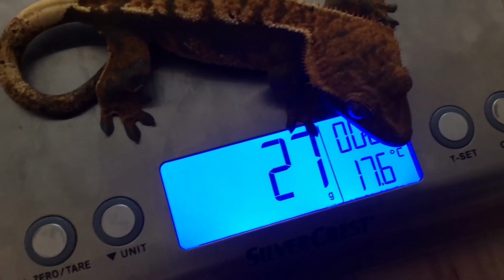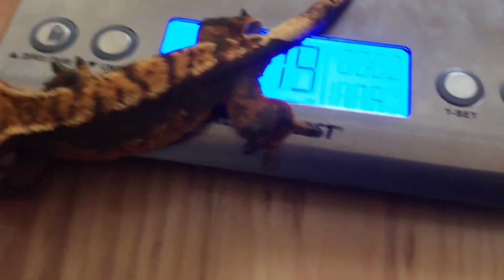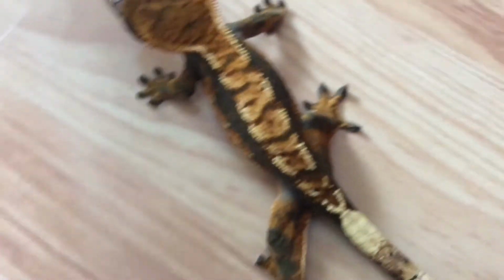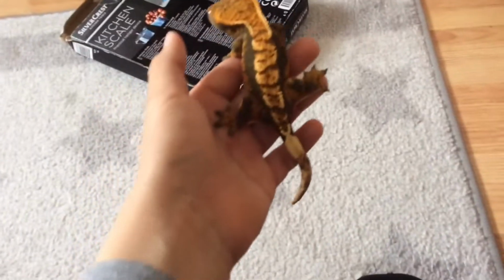So then, as you could see, she is 27 grams. There she is. And now she just went off. Wait, what? Could you please go back just to really check if you're actually that much? You are 27 grams. On to the measuring. So then, she is officially, let's check, hold on, from the tip of her nose down to her tail. She is 18 centimeters long.